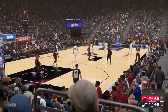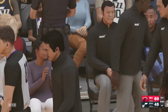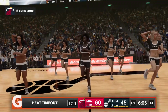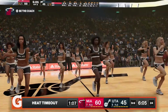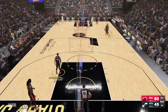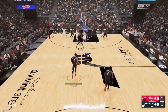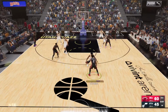Well, this is the one guy you did not want to see get started. He started. And the Heat call time here. Horton Tucker's checked in for the Jazz. The Heat leading by 15. Here's Vincent. He's got 10.